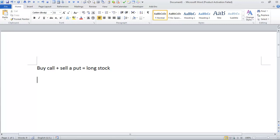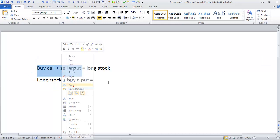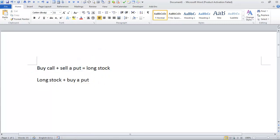So remember, a married put is long stock plus buy a put. Remember, long stock equals buy a call plus sell a put. So we're going to replace the long stock with this equation. I'm going to do it like a math equation. So think of this as a proof. Here's a married put: it's long stock plus buy a put. Now the long stock becomes buy a call, sell a put, plus buy a put. Now the sell a put and the buy a put cancel out, so essentially what you get is buy call.